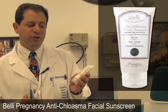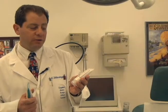Lastly, and this is not one that we necessarily recommend for children, but it is out of a line that is safe for pregnant women, so it is also safe for children, and it's Belli. But this is a tinted protection zinc oxide and titanium dioxide sunscreen that is more for adults, but it is safe for children. So I think that the key factor is to be careful this summer with your children.